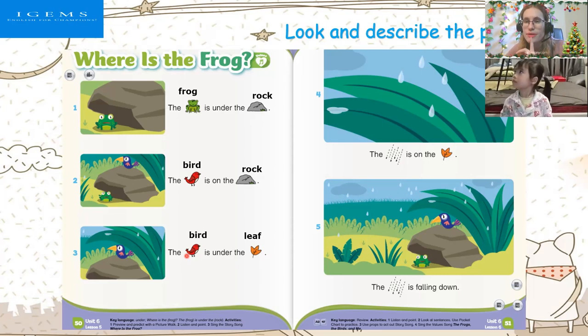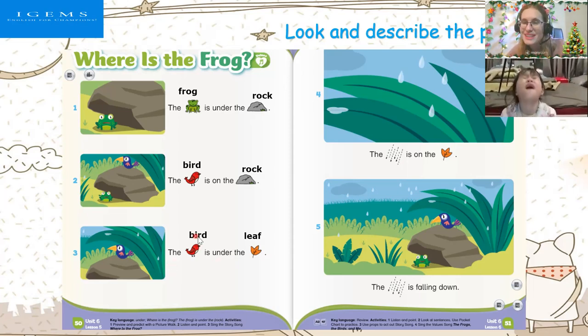Leaf. There we go. Thank you, big sister and mommy. Good. Okay. Let's read one more time. The bird. The bird is under. Under. The leaf. The leaf. Leaf. Okay. Practice that one for teacher, right?